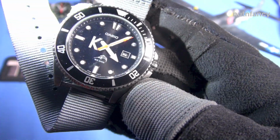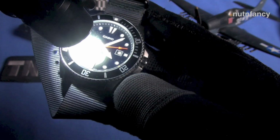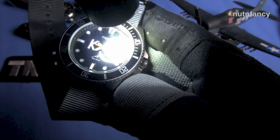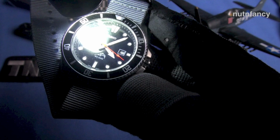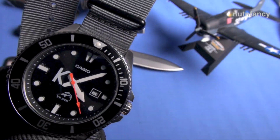I know. I taped the hands, or I painted the hands here, and so the lume's going to be very much diminished. I don't care, because like I said, and I'll say this in every WV I've modded, if it's sitting on the dresser and you ain't wearing it, who cares what the lume is, right? Right, nothing fancy, preach it, rant.